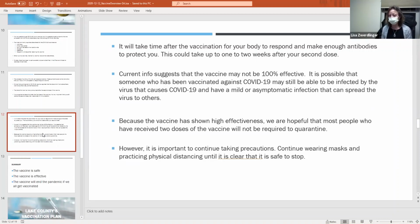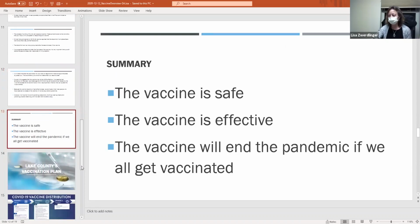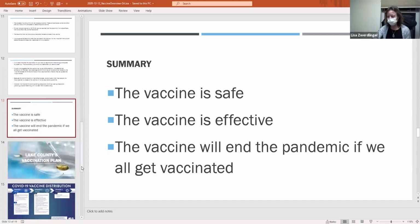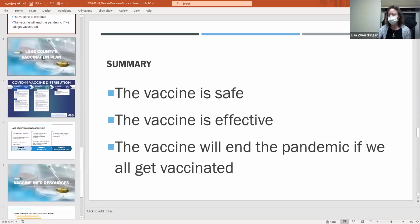So it is enormously important that when this vaccine rolls out over the next 6 months to all of us, that we line up and we get the vaccine so that we can finally say goodbye to the end of this pandemic. In summary, the vaccine is safe. The vaccine is very effective, and the vaccine will end the pandemic if we all get vaccinated. And I know that's something that each and every one of us wants.